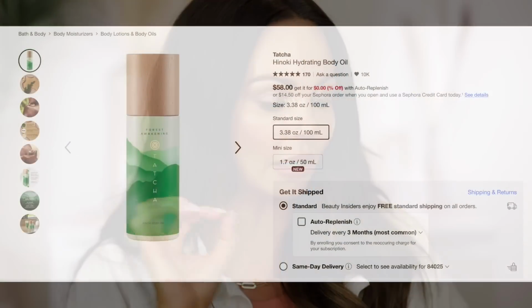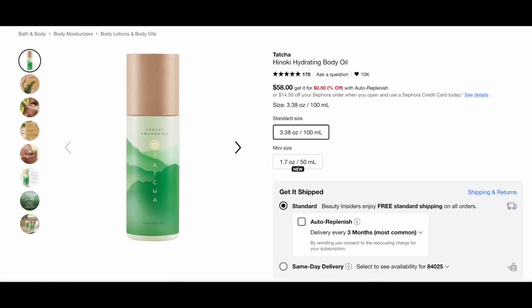Let's talk about this. This is from Tatcha. This is the Forest Awakening Hinoki Body Oil. Now, I bought all 3 of them. They had 3 items in this line. I have the Hinoki Body Milk Lotion, and I also have the Hinoki Body Wash. And don't get me wrong, I don't mind the lotion and the body wash, but I don't know that I fully believe that they're fully worth the money. It's good, but it doesn't really stand out.